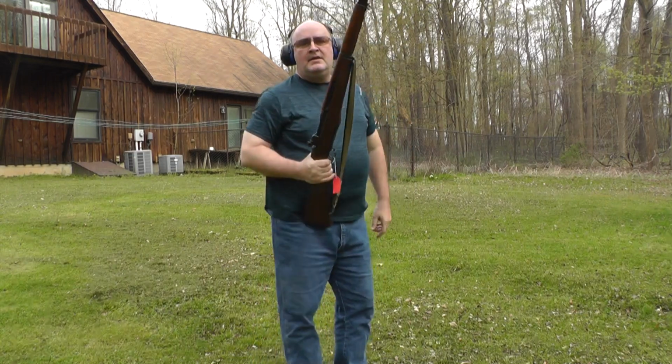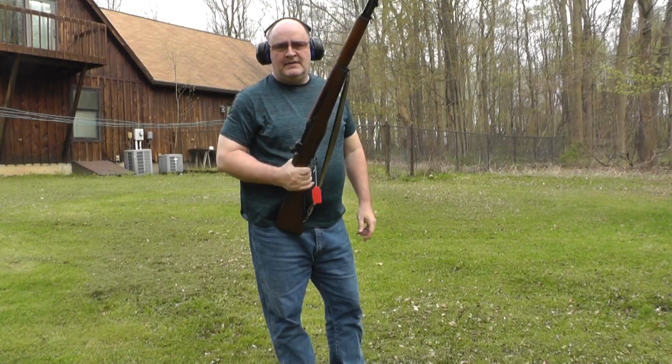Ping! Moving on to the next gun. The next section we're going to look at is battle rifles. When I thought about it, I could only think of 4 offhand. The BM59, I think it's super cool, but not too many have even seen it, and I don't own a real BM59. The M14, the FAL, and the G3.